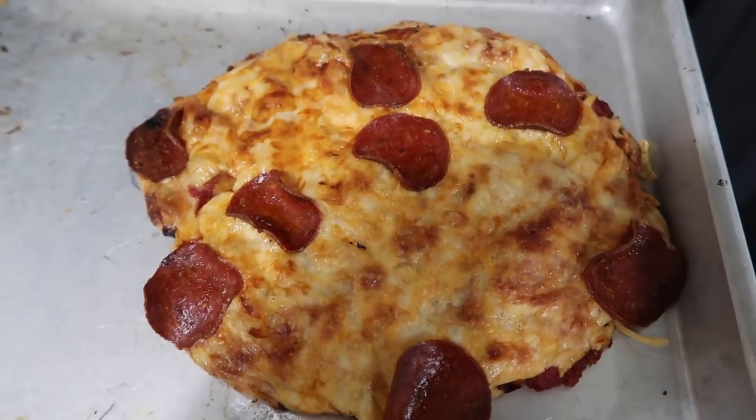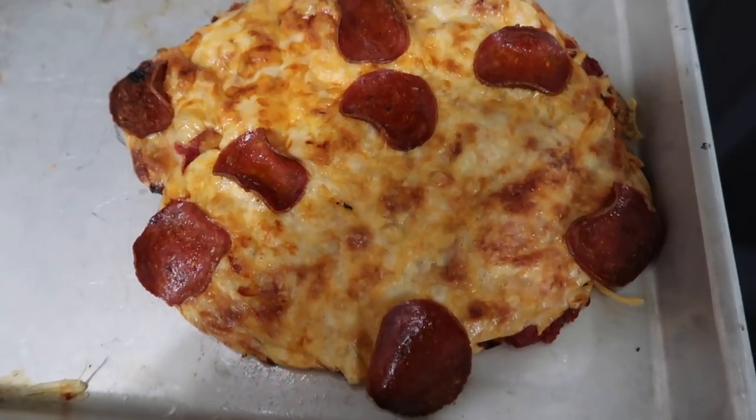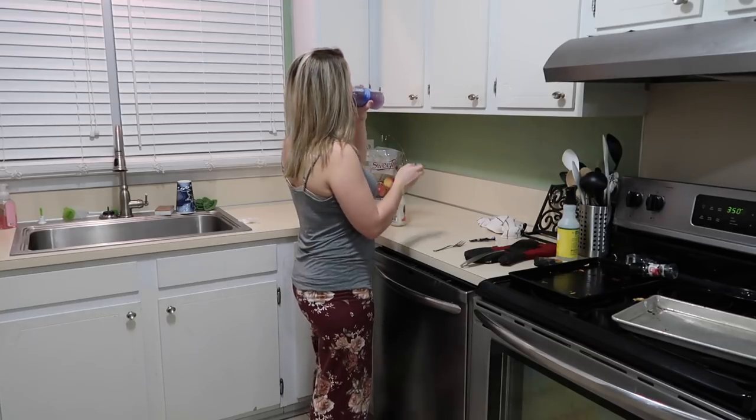So yeah, this pizza was so, so good. I highly recommend it if you've never tried it.